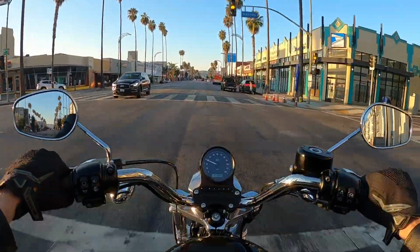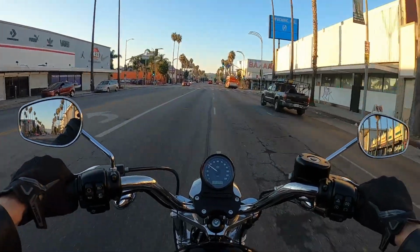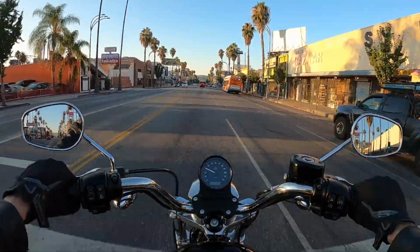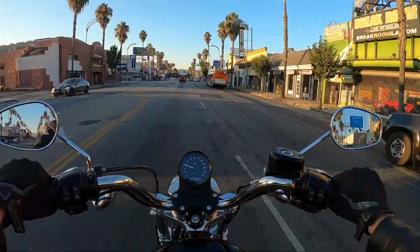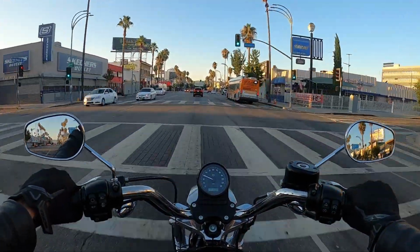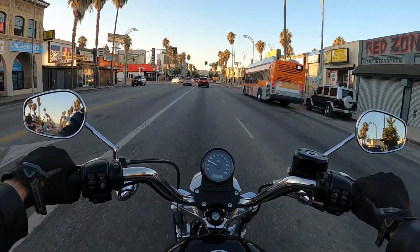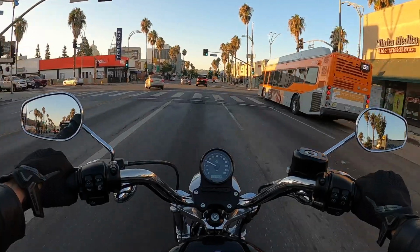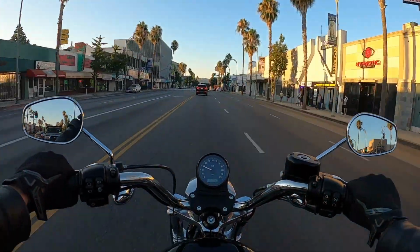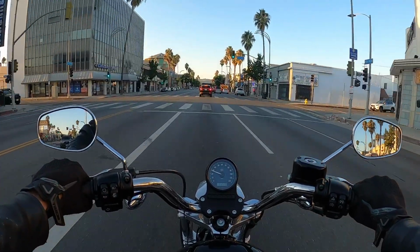So I could see new riders, beginner riders getting a bike like this, and then after a year or so getting a little bored and wanting to upgrade to something bigger, something faster. And I get that, but I think for more experienced riders that really understand the history of Harley, and especially the history of these Sportsters, it's a fun bike to have around. I've got a couple fast bikes in the garage, but I love having Sportsters. It's just such an old school, chill, cool ride.